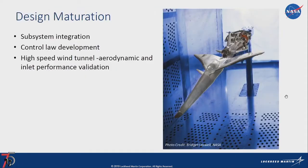So regarding some of the design maturation that's going on, like I said, we're marching towards CDR this summer. We've essentially integrated all these subsystems into the airplane. We've got a simulator at our facility in Palmdale where we've developed our control laws, have our test pilots from Lockheed and from NASA flying the simulator, giving us feedback as to how the airplane reacts. We've built models of the airplane and taken it to the high-speed wind tunnel test at NASA Glenn. Also built a low-speed model that we've taken to Langley to look at how the airplane behaves in all those environments. And so far what we've seen is our design is sound and that the airplane behaves in the manner that we have expected it to.